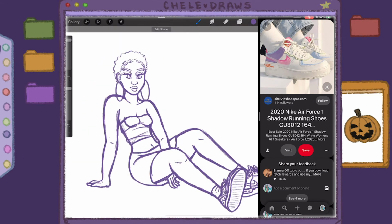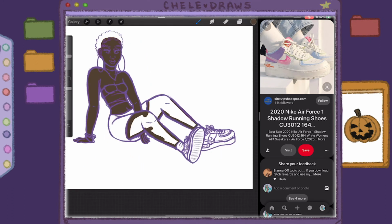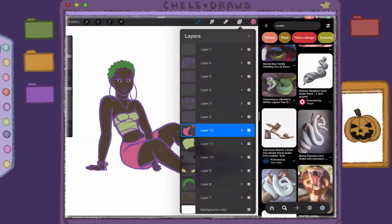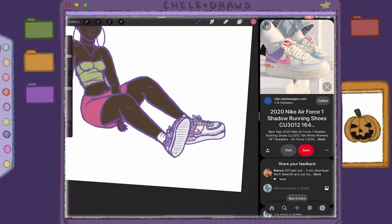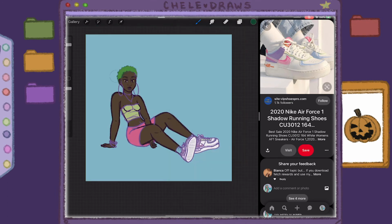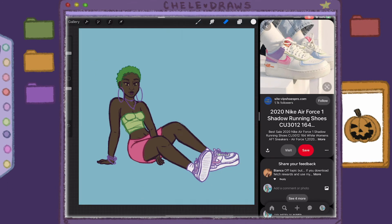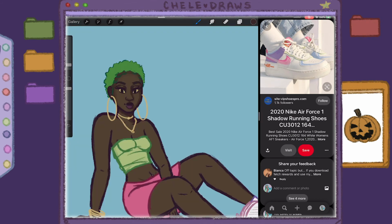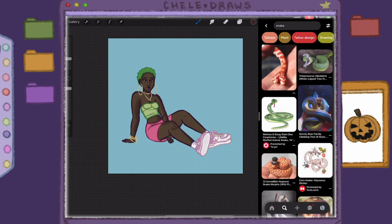So I tried it out. I wanted to give her green hair. I wanted her to look like definitely a Y2K kind of style, and when I colored it in, the flat layer was fine, but when I did the shadows and the highlights, oh my gosh, it came out, I don't know, it was interesting. I don't really like how her hair came out, but she did really well on Tumblr.